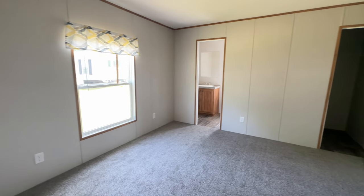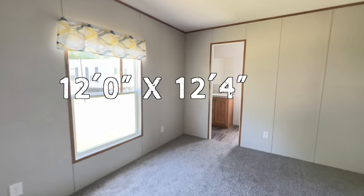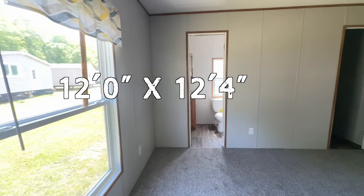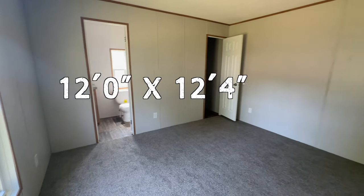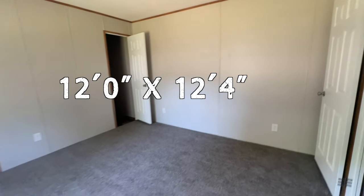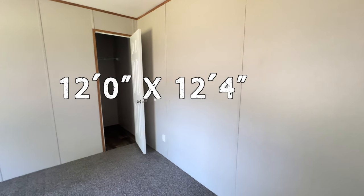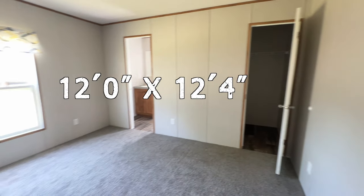Next to the laundry room is the primary bedroom. I must say I was quite impressed with the size of this bedroom. This is a nice size primary bedroom, and you have a couple of options for where you're going to put your headboard, especially if it's not a king size. Now the good thing is this room could fit a king size bed, so that is always a plus. But this is a really nice bedroom.